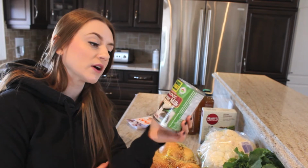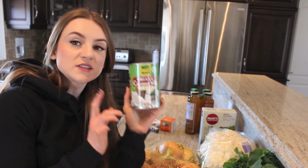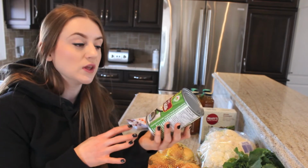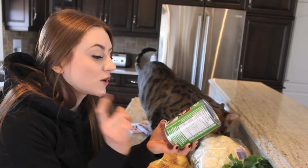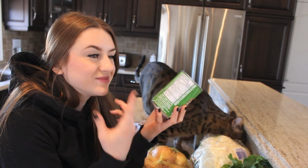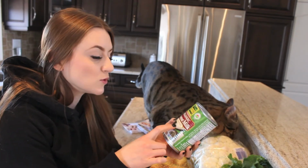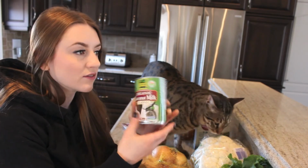This is the Native Forest organic coconut milk. This is the canned form of the full fat coconut milk, which I love in my smoothies. I've tried other canned coconut milks before, and some of them don't have a nice coconutty flavor, which I actually like in my smoothies. I want to taste that nice coconut flavor.